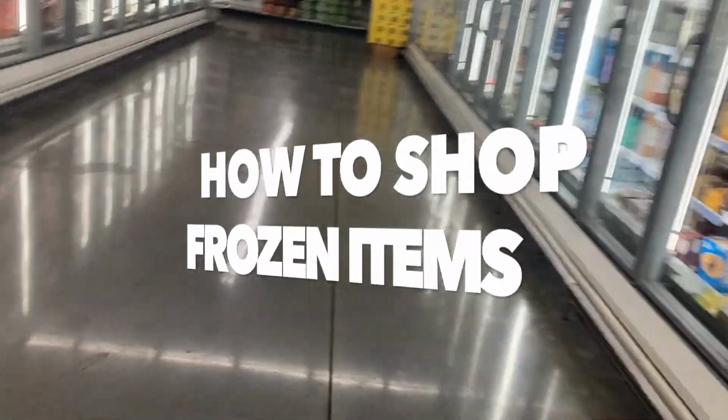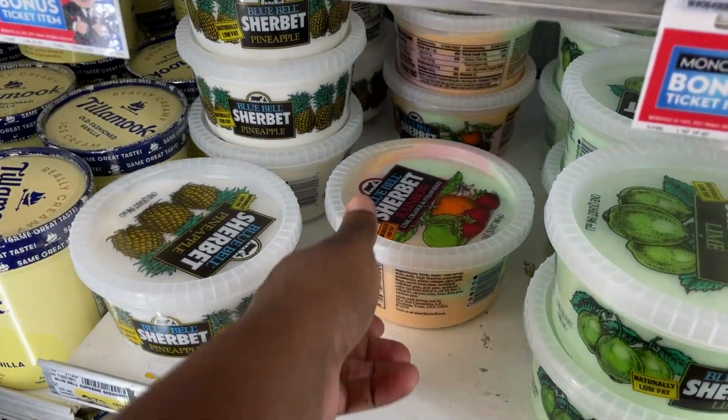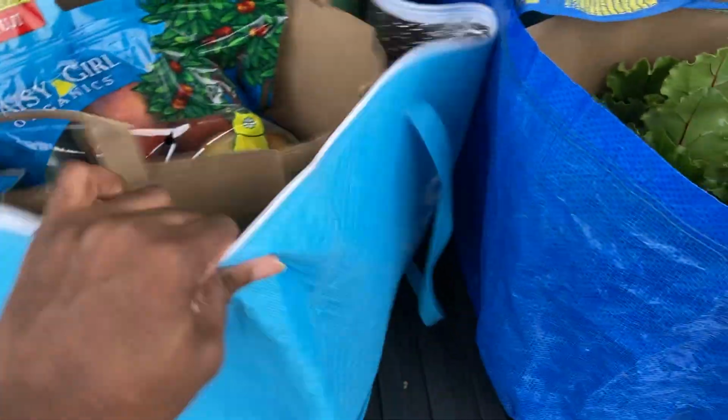That brings us to the freezer section. This is the area you'll want to shop last. It's recommended to have cooling bags while you're shopping in the store, as well as having them in your car when transporting the order. You want to keep these items as cold as possible for as long as possible.